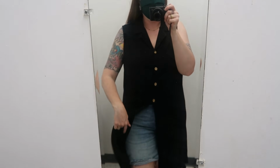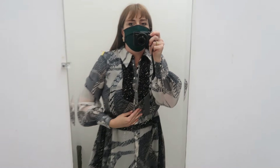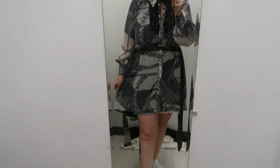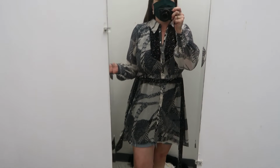And now we'll try this linen piece. I thought this was a dress, but it's open down here, so definitely not. Or just a little tunic. So, I probably don't want it. I definitely thought this would look very high fashion, like the mixed print is very cool, but it's super short and it's a high-low situation. So, I'm gonna pass, but somebody maybe less tall than me will be really excited about it.